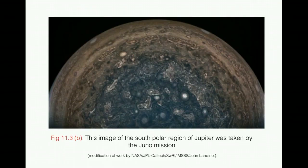Okay, and this image of the south polar region of Jupiter was taken by the Juno mission. I'm not sure why that's here. We've already seen this in a previous lecture.